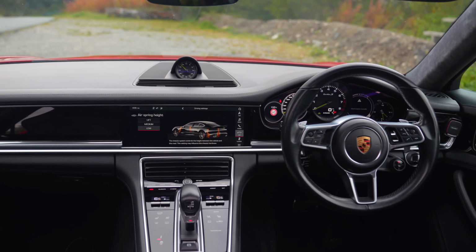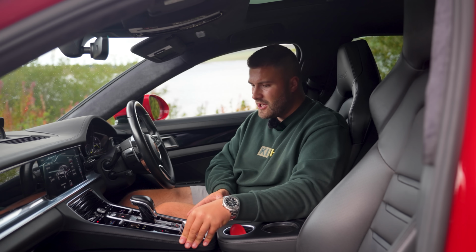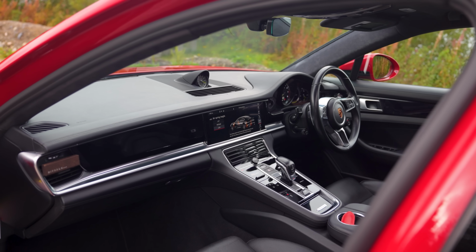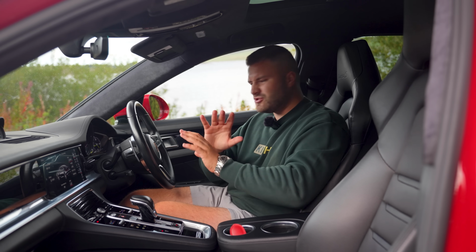It's luxurious but sporty, the use of high quality materials. There's no squeaks going on in here. It's so solid. But I like how spacious it is, but at the same point, it's very driver focused. I love this center console here. You feel penned in, but there's loads of space. The driving position is just bang on.